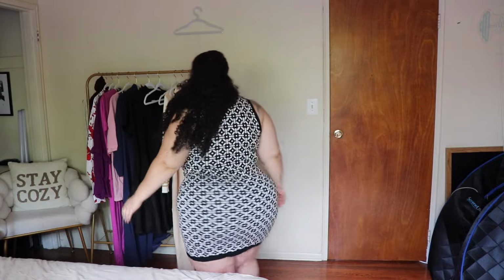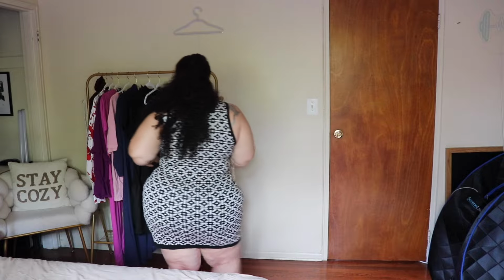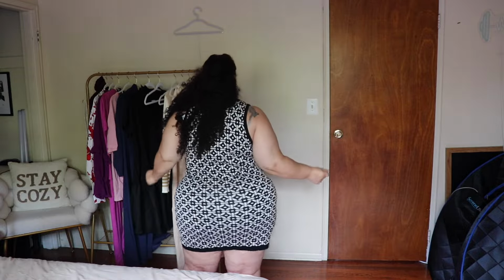Can you just take a minute and appreciate this print? It's unique. I'm not sure if I love it 100%, but it's definitely giving Clueless vibes, if you know what I'm talking about. And I do love the cut. I think it's very form-fitting for shapely ladies such as ourselves. It is a little short, so I would wear it with maybe tights or boots and stockings, but I really think this is a unique dress. It has a sweater knit material as well, which I thought was nice to go with the print. I am still getting used to the print though, you guys.